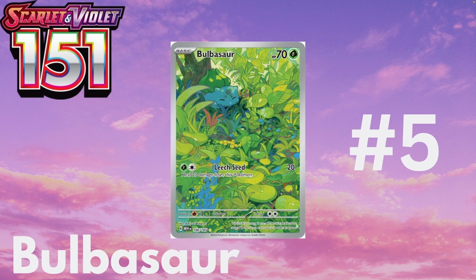This guy, I think, suits him well. I think he's so small, he can have that. So he's in the corner. He's just kind of camouflaging in there, having a good time with all the greenery and stuff like that. And I think this card looks absolutely sick.